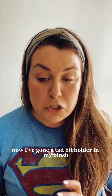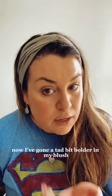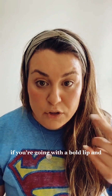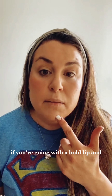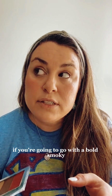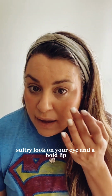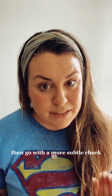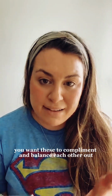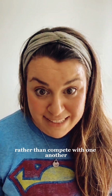Now I've gone a tad bit bolder in my blush because we're gonna go bold with our lip. So what I want to encourage you to do, if you're going with a bold lip and you're gonna go with a bold cheek, go with a more simple, muted eye. If you're going to go with a bold, smoky, sultry look on your eye and a bold lip, then go with a more subtle cheek. You want these to complement and balance each other out rather than compete with one another.